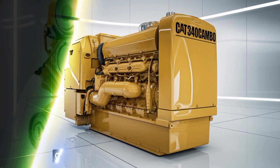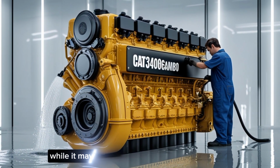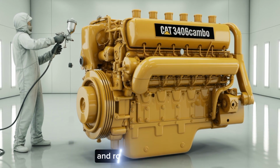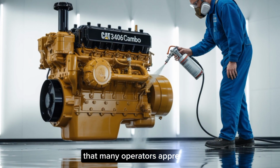The 3406C's fuel efficiency is another notable aspect. While it may not match the fuel economy of newer, electronically controlled engines, its straightforward design and robust construction contribute to a reliable performance that many operators appreciate.